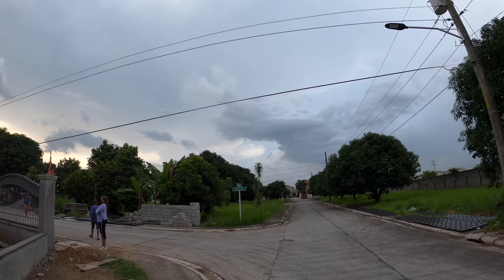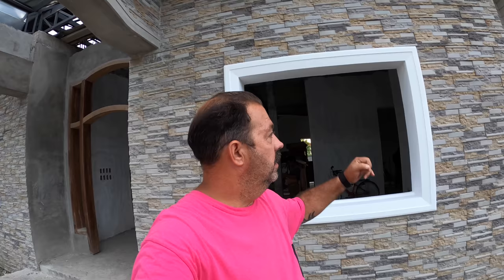All right. To borrow a phrase from my favorite Texas actor, the windows are looking pretty. So we painted the exterior window molding. I think it looks really nice. It's gonna make that stone cladding really pop, to use an old expression from a couple years ago.